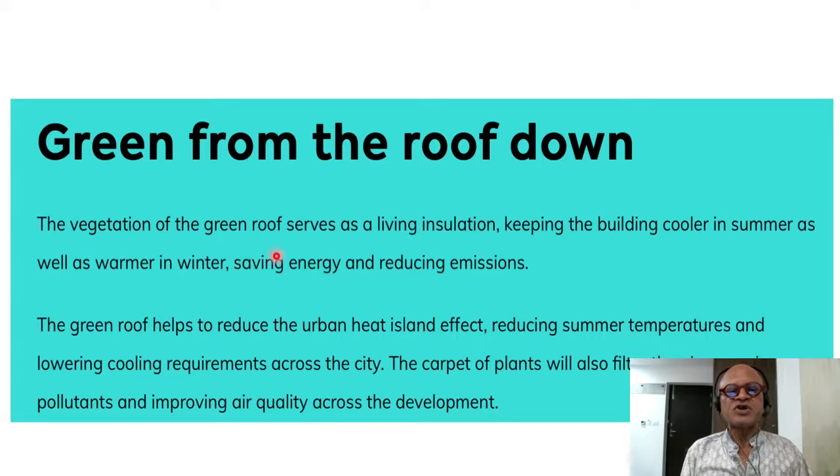The vegetation of the green roof serves as a living insulation, keeping the building cooler in summer as well as warmer in winter, saving energy and reducing emissions. Green roofs help to reduce the urban heat island effect, reducing summer temperatures and lowering cooling requirements across the city. The carpet of plants will also filter the air, removing pollutants and improving air quality across the development.